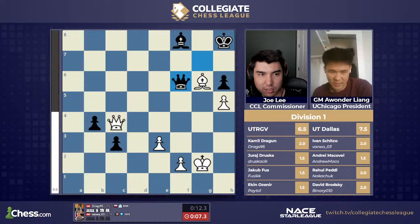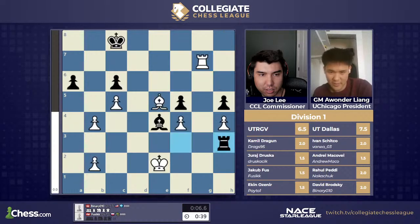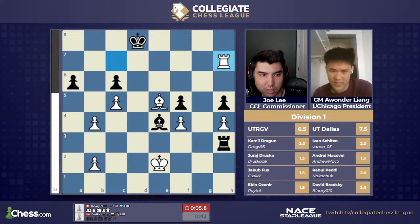Right. It looks like David might be in a bit of trouble though. He's down a pawn in this opposite-colored bishop endgame, and yeah, just not pleasant. Oh, is he about to go down 2 pawns? Okay, fortunately he has rook takes h5, bishop f3 check. So yeah, 2 games where anything could really happen. I think everyone's alive here.